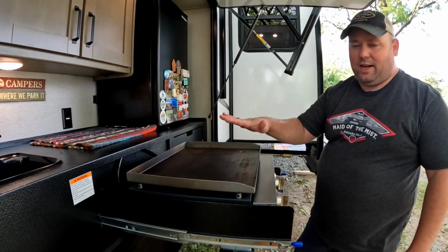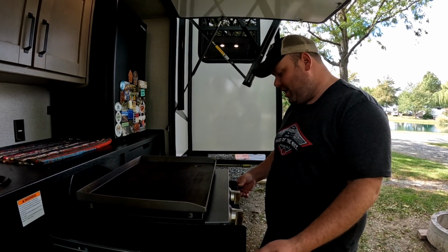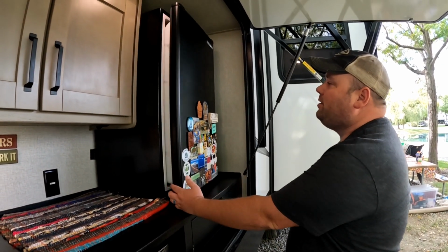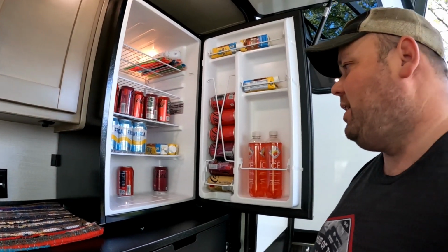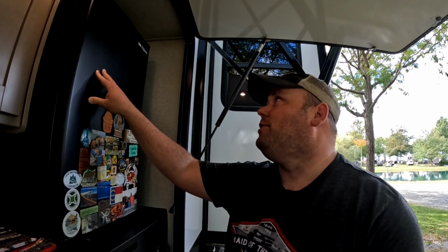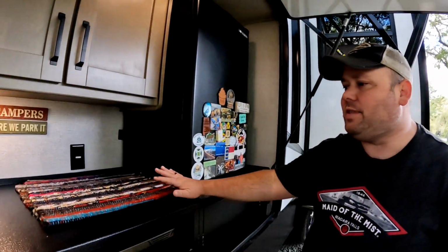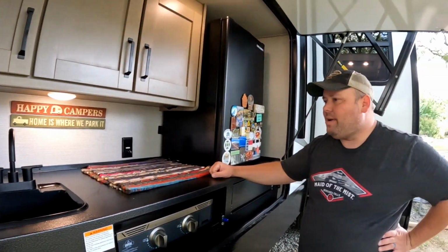We got ourselves a griddle and I love it. We've been cooking on it. It's been fantastic. Absolutely thrilled that we have a built-in griddle, and then our giant fridge. As you can see, we like the drinkies. This fridge is more than double the size of our old fridge. Outdoor kitchen is a giant improvement. There's a ton of surface area out here to work on stuff and do things with, so super excited about that. Got a nice outlet here.